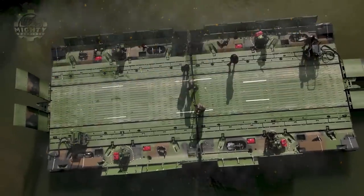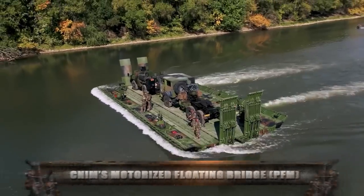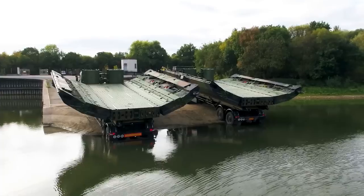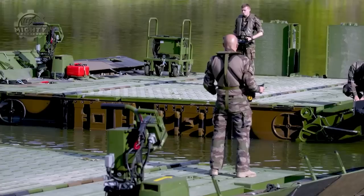The crossing of wet gaps like lakes and rivers, be it continuous or discontinuous, can sometimes be an issue for MLC 90T 100W class vehicles. This is the main reason why the Motorized Floating Bridge PFM by CNIM was conceptualized and built.